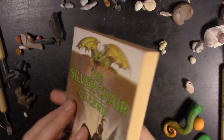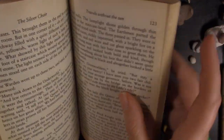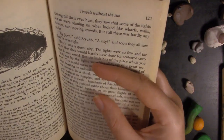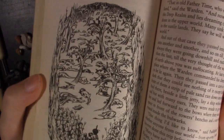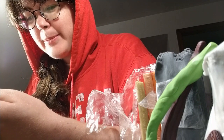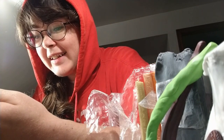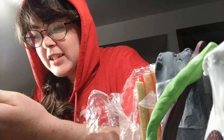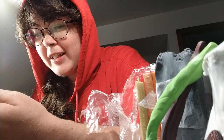And let's see actually what the description is in the book of that. So we're to the Dark Castle, so back a little bit. Travels without the sun. Oh, here's the picture I was thinking of. But at last a dim light showed ahead. The tunnel grew wider and higher, and they came out hot, dirty, and shaken into a cave so large that it scarcely seemed like a cave at all.